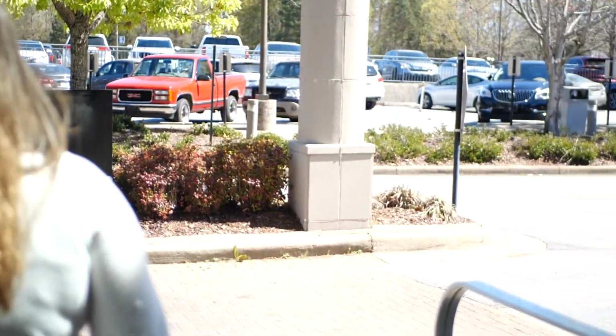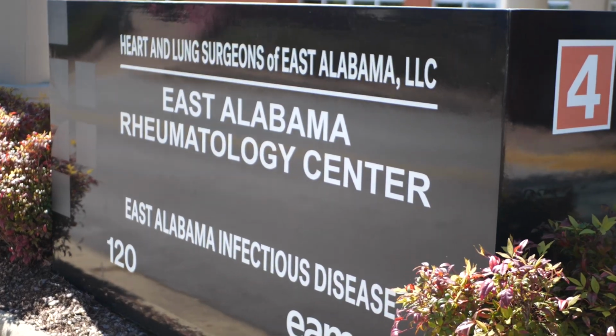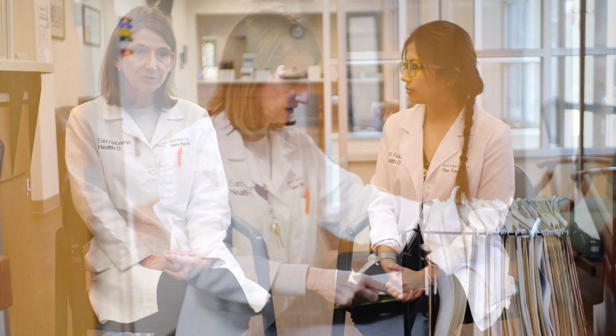We are fortunate to have a span of patients. We have many college students that have just moved away for the first time, and they might have a rheumatologic condition and need a rheumatologist to follow them along and make sure that they do well during their college years. And then we also have a large retirement community that's very healthy and active, and we want to keep them doing all the things they want to do.